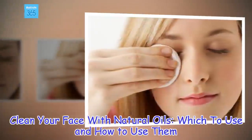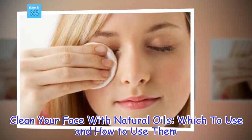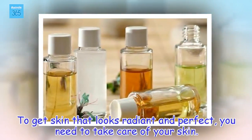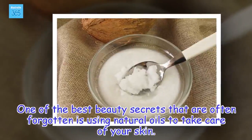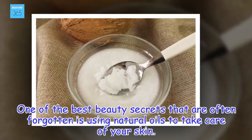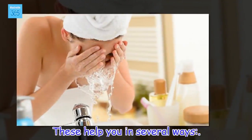Clean your face with natural oils: which to use and how to use them. To get skin that looks radiant and perfect, you need to take care of your skin. One of the best beauty secrets that are often forgotten is using natural oils to take care of your skin. These help you in several ways.